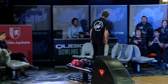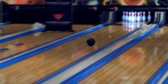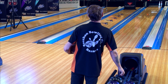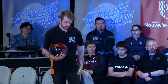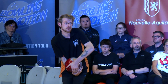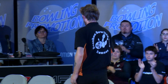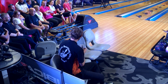for a 6-10 spare. We did mention the gateway arch oil pattern, 42 feet, 9.3 to 1 ratio, 26 mils of oil. It is a Brunswick pattern, standard with Brunswick oiling machines. And quite a bit more oil inside of the 10 board than there is outside. It's pretty much flat from the gutter to 9, and then there's more oil inside. So you'll see the higher rev players playing in around, say, the third arrow, and you'll see straighter players out around the track around the second arrow. So good cover on the 6-10 there by Naudin.